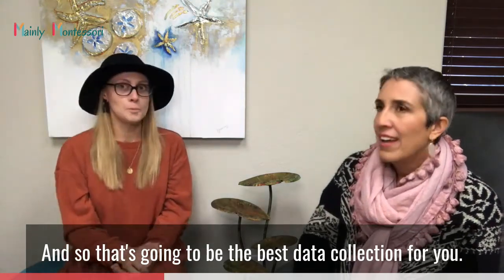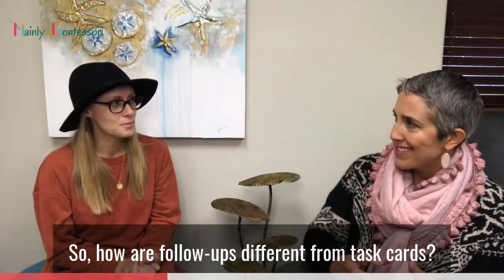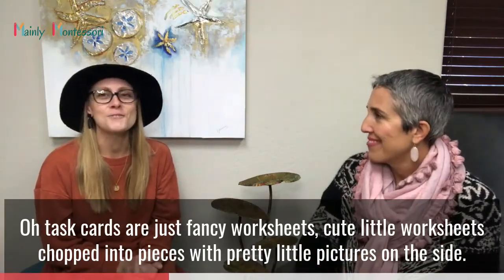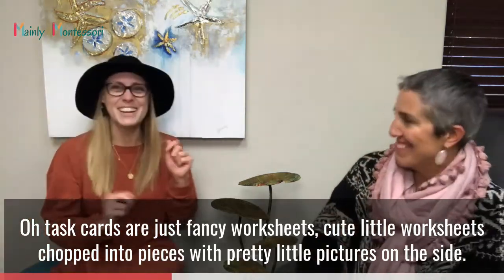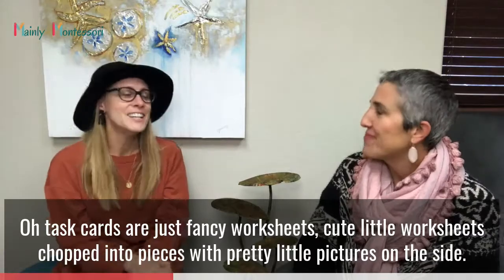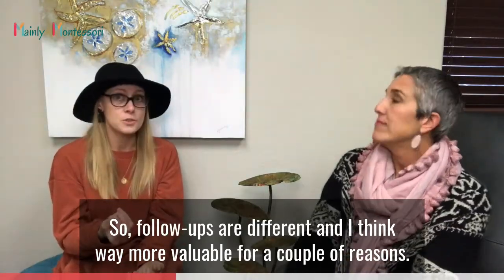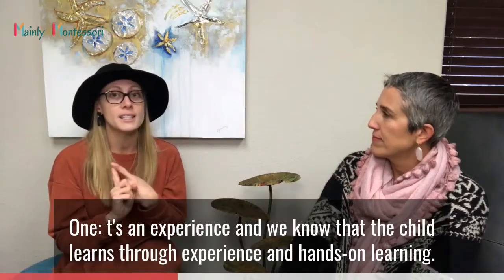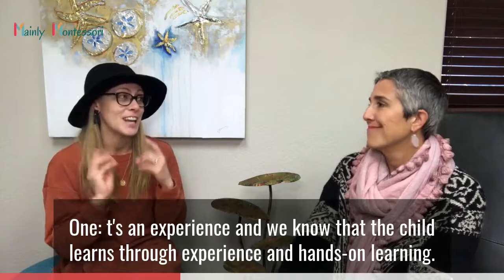I see. So how are follow-ups different from task cards? Oh, task cards are just fancy worksheets. Cute little worksheets chopped up into pieces. Yeah, pretty little pictures on the side. So follow-ups are different, and I think way more valuable for a couple of reasons. One, it's an experience, and we know that the child learns through experience and hands-on learning.